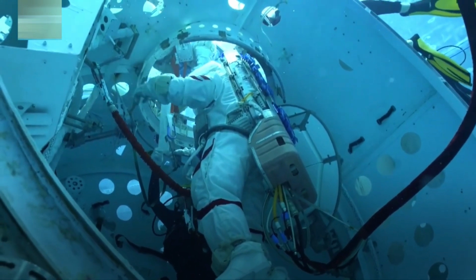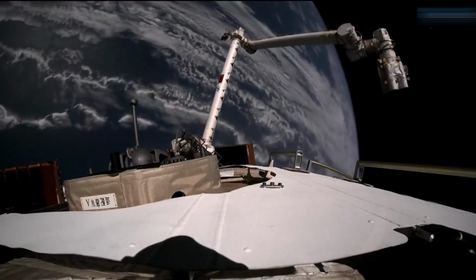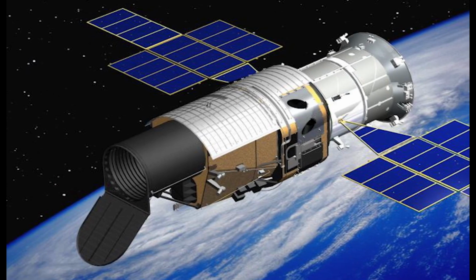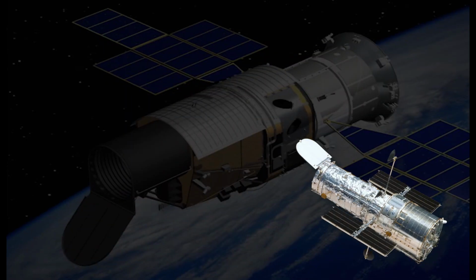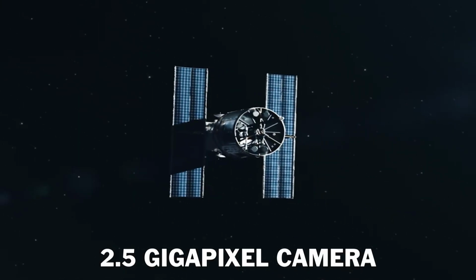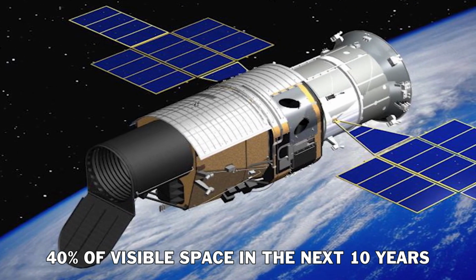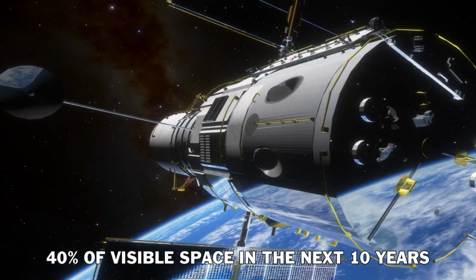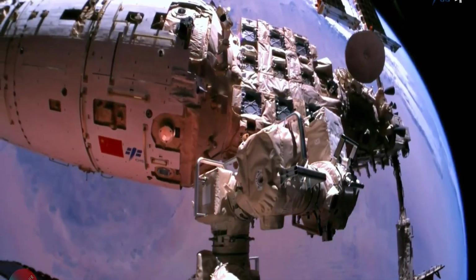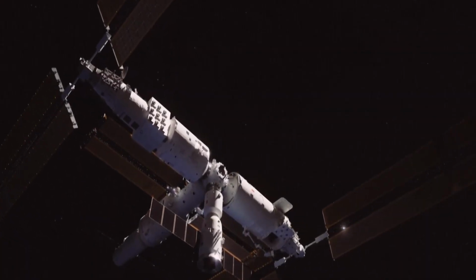The China Manned Space Program plans to attach a space-based telescope, which can either be docked to the station or float in the orbit. This telescope will have a 2-meter diameter primary mirror, with a field of vision which is almost 300 times wider than the Hubble Space Telescope, and will employ a 2.5 gigapixel camera. All of these technical specs will allow China to provide images of about 40% of visible space in the next 10 years. China can still attach an additional module with the existing modules. China has already made backup modules in case something goes awry.